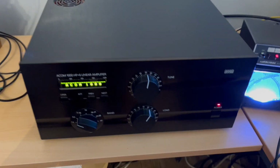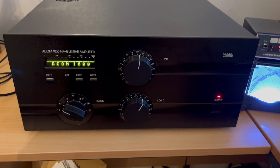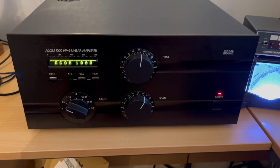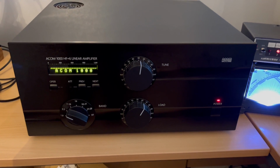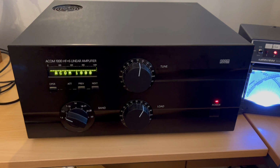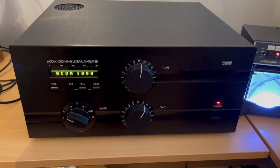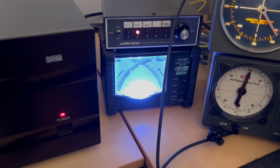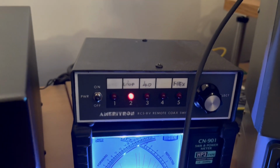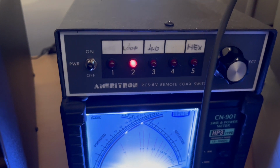Great piece of equipment. Here you can see my amplifier, which is an Acom 1000. Comfortably does the UK full legal of 400 watts, lots of headroom there if it was pushed harder. Manual tune, of course I'd love to have an automatic one, but this is just a solid, reliable amp. Uses the GU74B tetrode, fantastic.